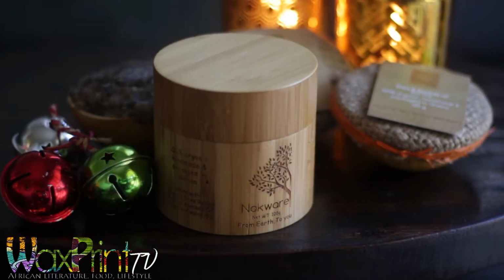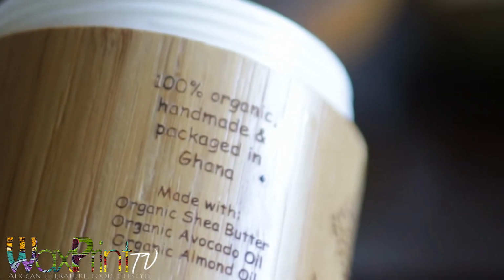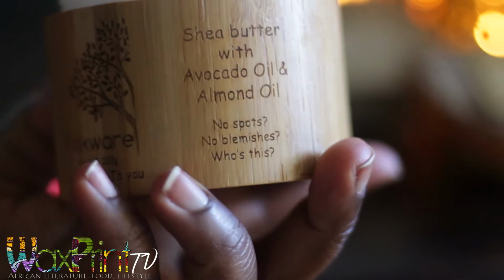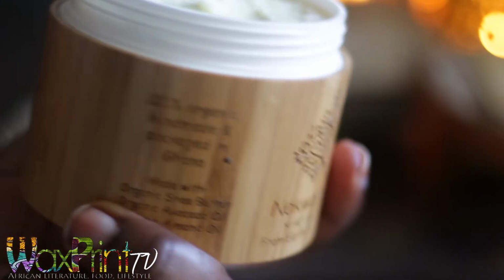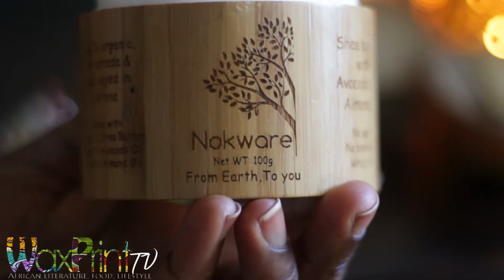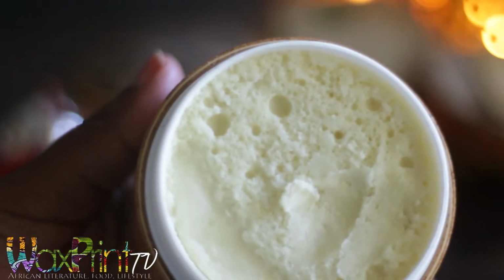The first product that I want to talk about is Nokware Skincare, and this is a product that was created by two African ladies, one from Botswana and one from Ghana. Nokware means truth in the Twi language in Ghana, and everything about this product is true. It's 100% organic, the packaging is ecologically friendly, and completely sustainable. I love this brand.